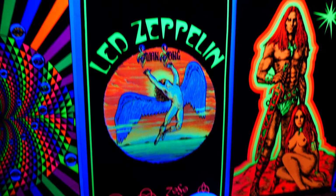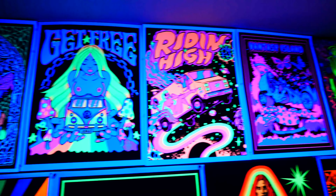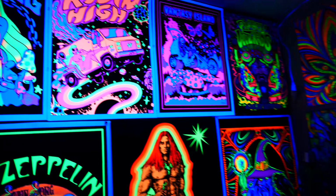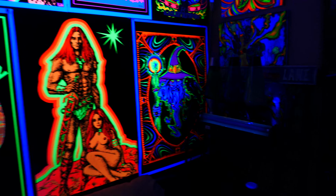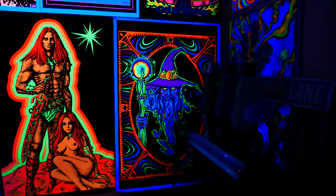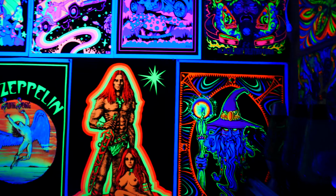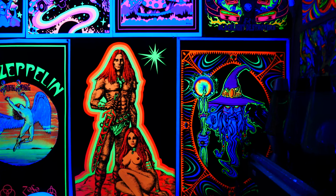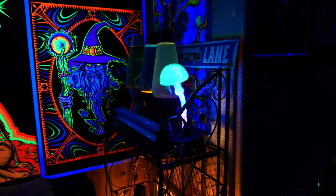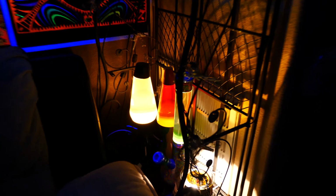Led Zeppelin is probably my favorite band of all time. And these blacklight posters come from Boss Dog. The Warrior blacklight poster is from the 1970s, and of course you gotta have a wizard. And here I have some lava lamps and a plasma bulb in the shape of a mushroom.